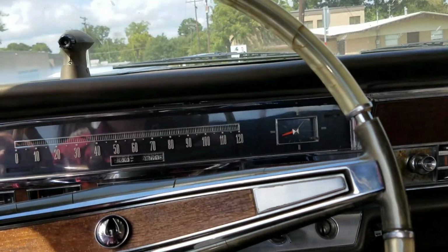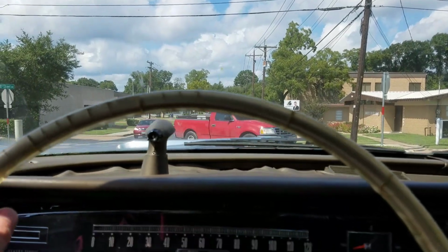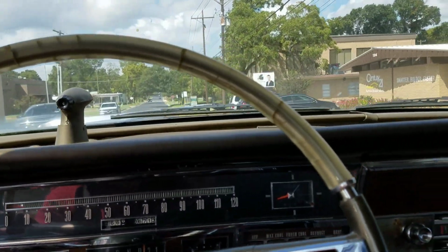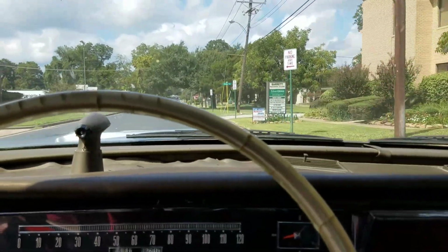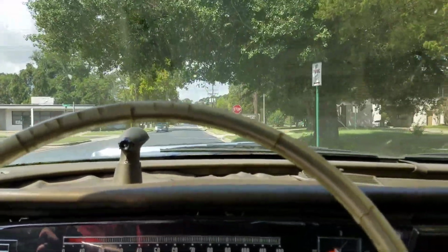Honestly, if you were going to rob a bank, this would probably be like the perfect vehicle to do so in. Because not only is Imperial a long-defunct brand, but nobody has any idea what it is. Otherwise, she goes well. She's got a nice-sounding 440.